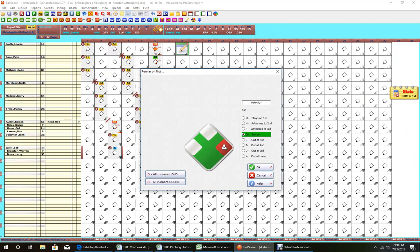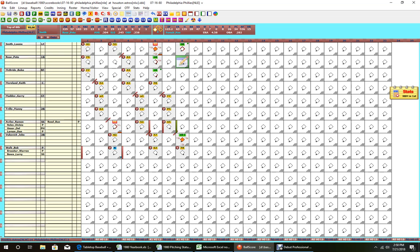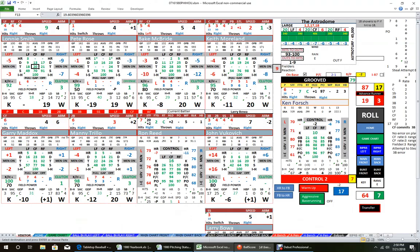And I'll keep an eye on Forsch. I mean, he's grooved and still looks strong out there, but they're starting to get some hits and runs off of him. That could be concerning. So we'll see how he does against Rose here. And Rose will probably be out. That's a line out to center field, but it is a hard range play.